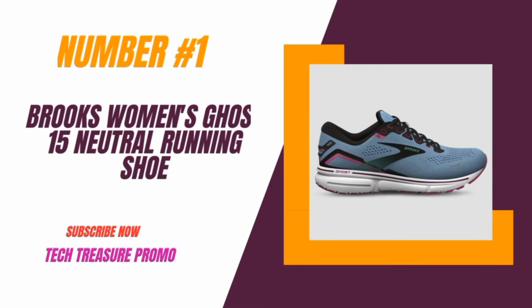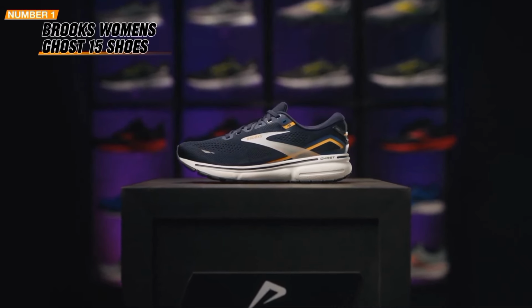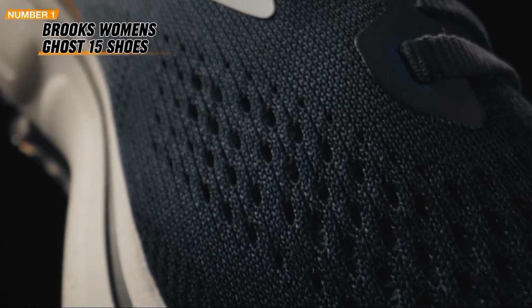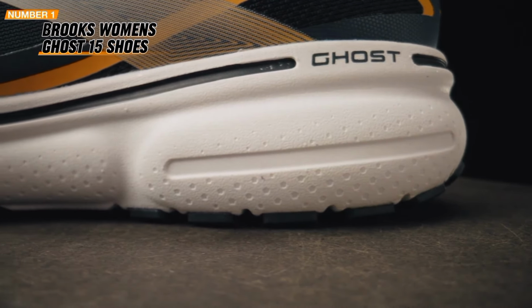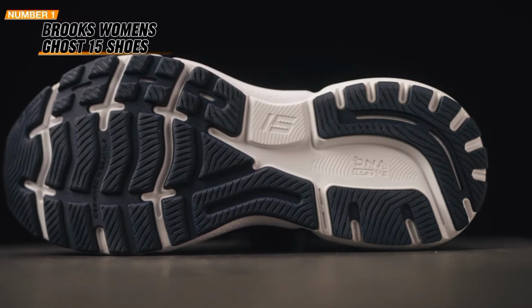Number 1. The Brooks Women's Ghost 15 Neutral Running Shoe. Perfect for runners seeking a smooth ride without distractions. Let's explore its features. Fit. The Ghost 15 offers a refined 3D fit print, ensuring a seamless, secure fit for all runners. Your feet will feel perfectly cradled.